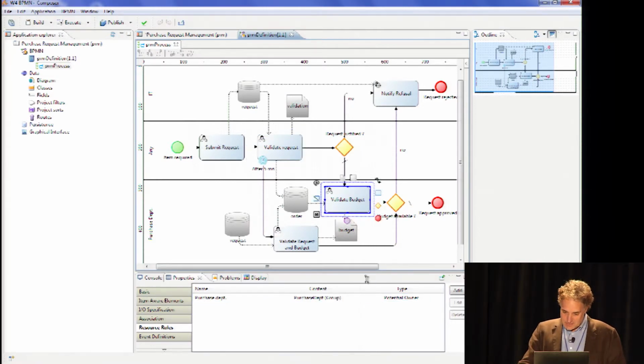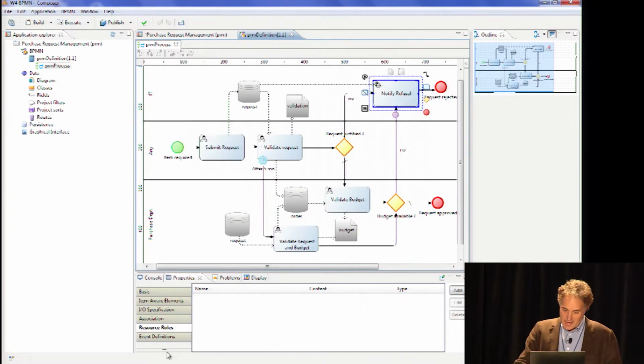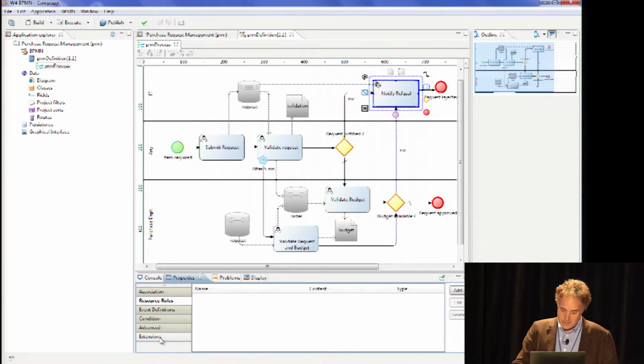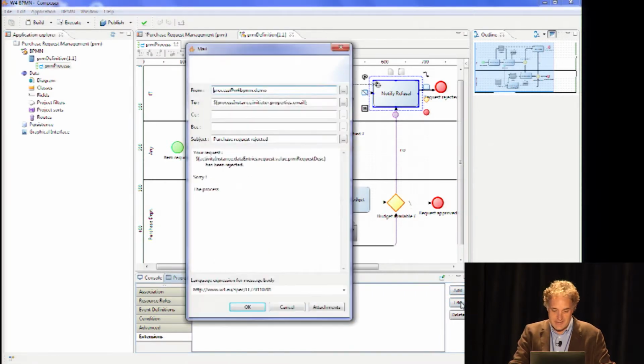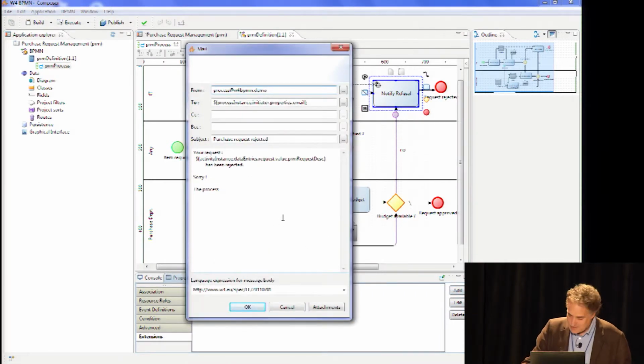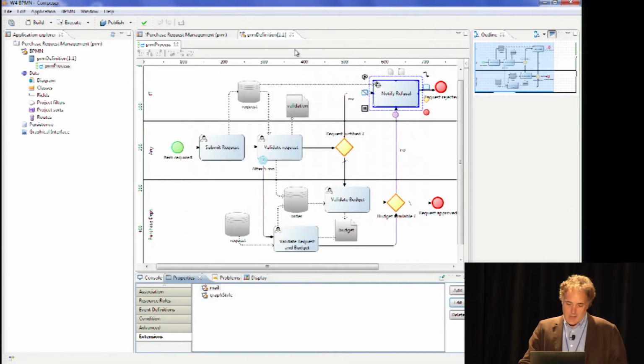Same thing for this validate budget. Needs to be someone from the purchase department who actually handles it. And this is a service task, so it's an automated task, and we linked this actually to an email notification. So if I edit the email, I have everything that is needed to format my email and to define through also this expression language who I am sending it to and all the text and all those things.